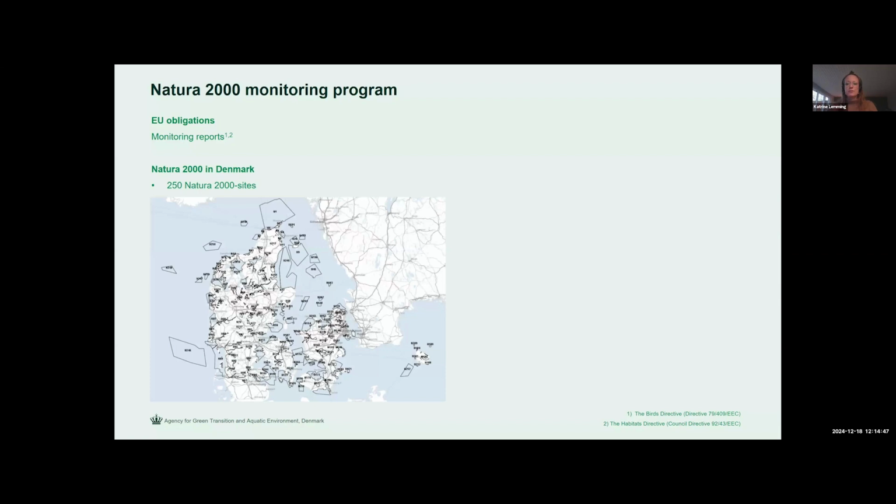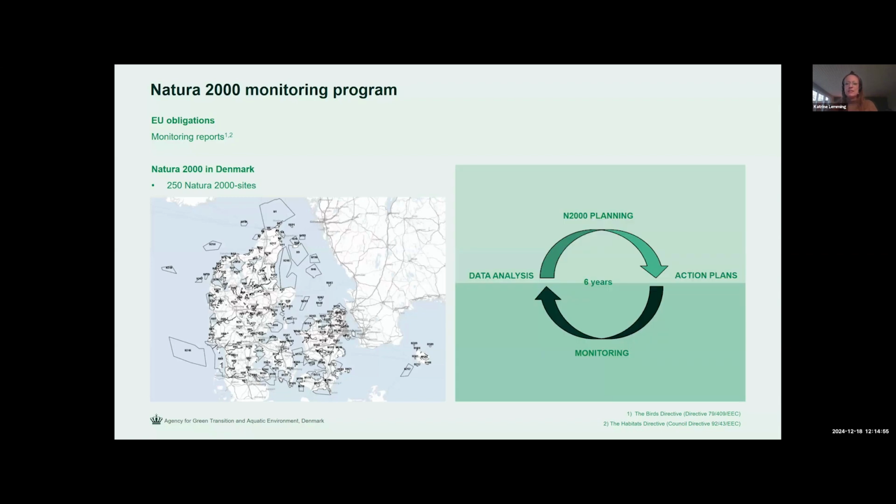And in Denmark, we have 250 Natura 2000 sites. And we work in a cycle of 6 years. So first, we map and monitor the habitat types and the species. Then we do data analysis and send our reports to the EU Commission. Then we start planning the goals and the restoration plans for the areas, and then we do the actual action plans, and then the cycle repeats.